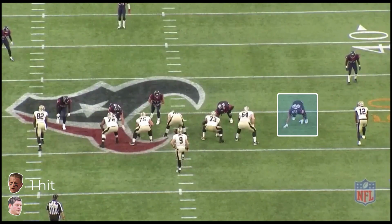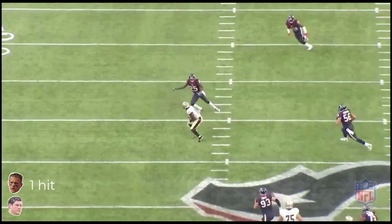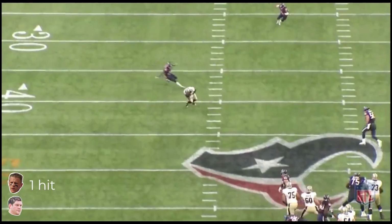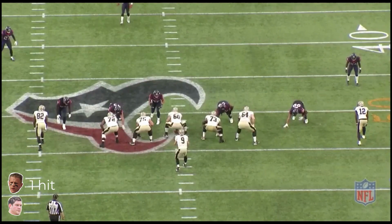So like I said, we're going to start with all of Watt's wins against Strief. And he wins to the outside here with a nice rip move. But Brees is still able to complete the pass. And I'm really not going to take too much into consideration the result of the play. It's more of who actually won their one-on-one matchup, Watt or Strief. And on this play, it's clear. Watt gets the win. He gets the hit on Brees.